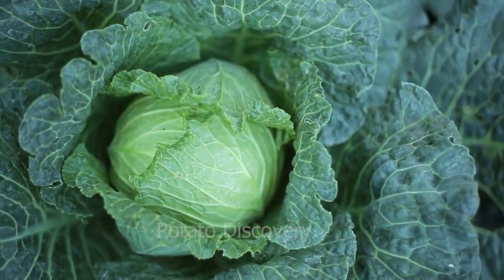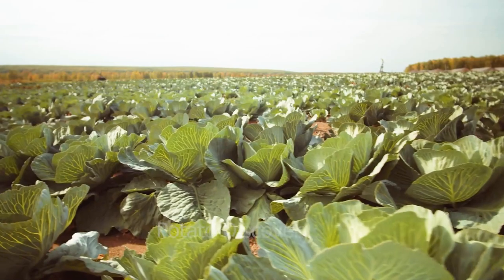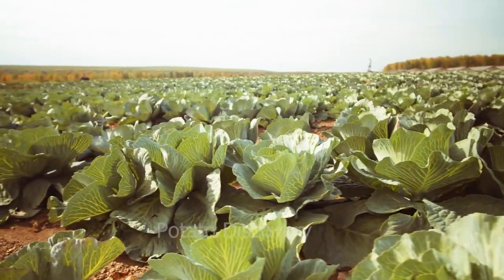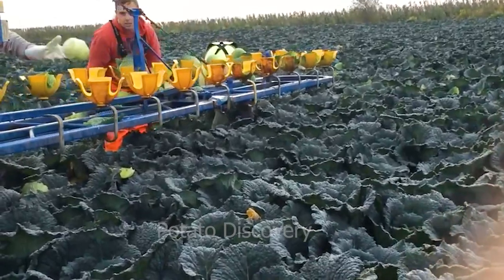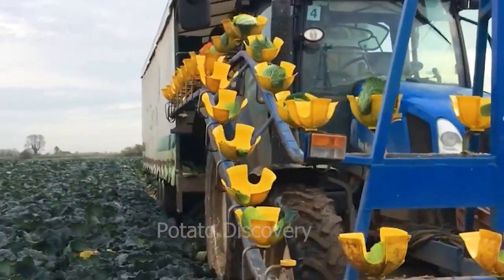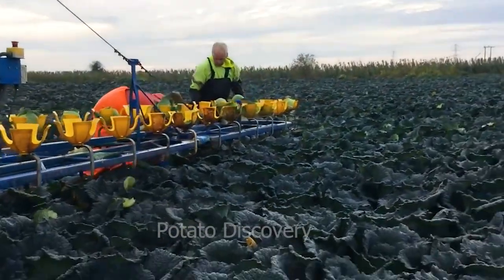Cabbage has long been a familiar dish for everyone. Because of its Mediterranean origin, cabbage is grown a lot in Western countries. But look how they harvest. In Belarus, cabbage is hand harvested and loaded onto trucks by hand. Unfortunately, in Brazil, despite being a developed country, cabbage is also harvested by hand.